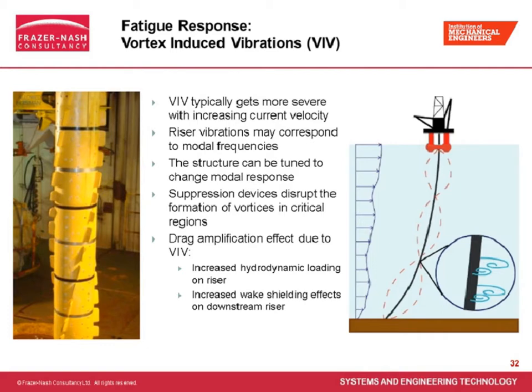It is also important to consider the drag amplification effect. If a riser is experiencing VIV, the lateral motions can result in increased hydrodynamic loading on the riser. This, in turn, can increase the wake shielding effects on any downstream risers, something that is particularly important when ensuring that clearance is maintained between adjacent structures.